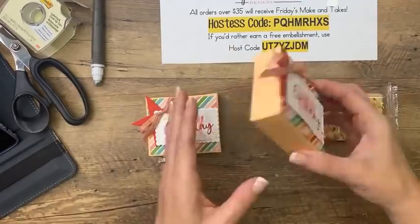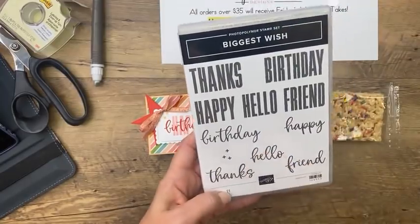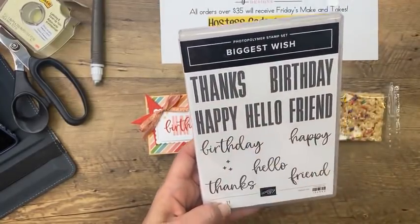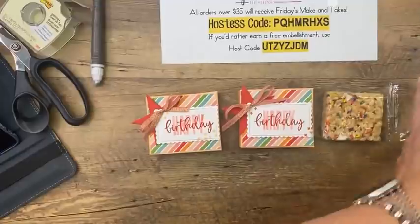We're going to use Peekaboo Peach for the box. I'm going to show you a new embossing folder. The stamp set is called Biggest Wish. If you like words, this is a good one. You've got the bold font with the scripty, and you can combine them. So that's what we're going to do.